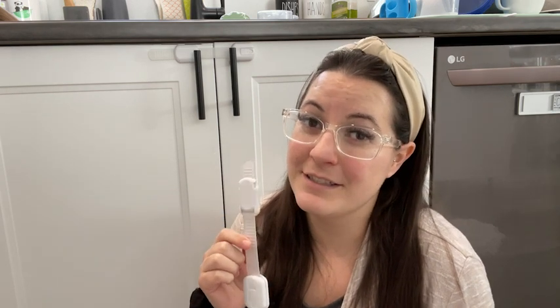If you have a toddler and you need to baby-proof your home, you need these locks.